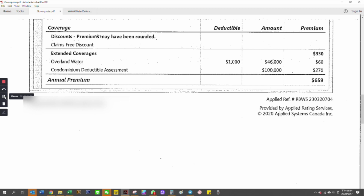So let's talk about the earthquake insurance. Earthquake insurance is also optional, and the reason why is because some people believe in earthquakes, some people don't. Okay, so earthquake is basically for damage caused by an earthquake as defined in the contract. A deductible for this coverage may apply.